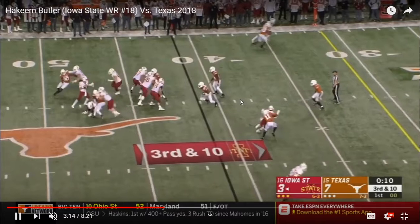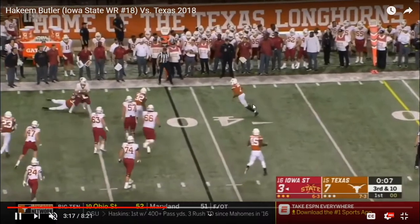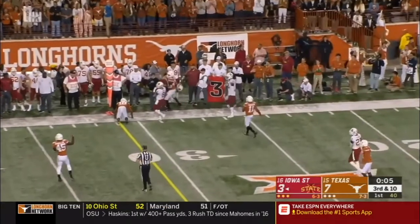Okay, nice release there. Does a great job of using it to create separation down the boundary as well. So he definitely has a nice release versus press, which is probably part of why they don't press him, to be honest.